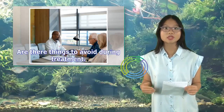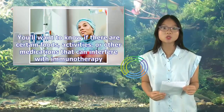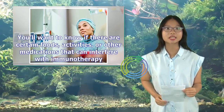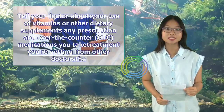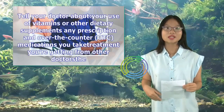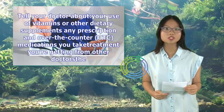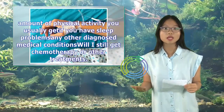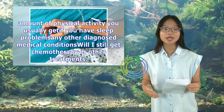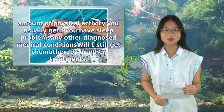Are there things to avoid during treatment? You'll want to know if there are certain foods, activities, or other medications that can interfere with immunotherapy. Tell your doctor about your use of vitamins or other dietary supplements, any prescription and over-the-counter, OTC, medications you're taking, treatment you're getting from other doctors, the amount of physical activity you usually get, if you have sleep problems, and any other diagnosed medical conditions. Will I still get chemotherapy or other treatments?